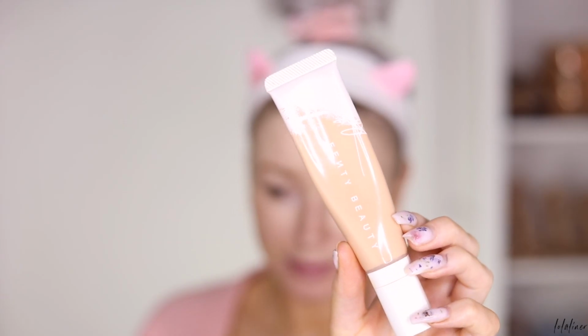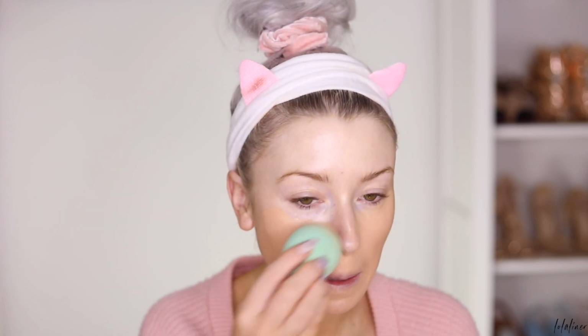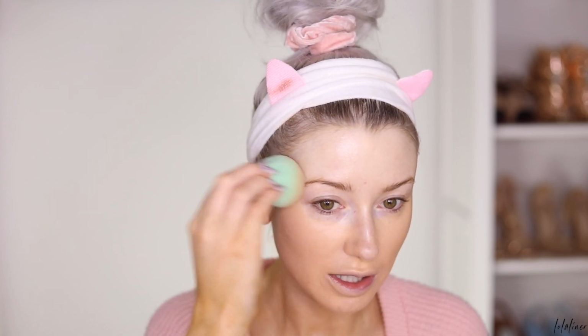And now I'm going in with my Fenty foundation. This is the shade 230. I'm just going in with a beauty sponge. This sponge is from Ofra Cosmetics. So this hydrating foundation will also add to the glow that we've already got going on my skin. So this foundation is just going to add to that.